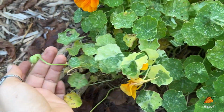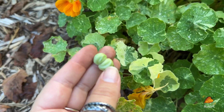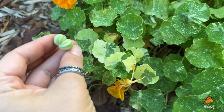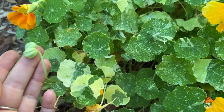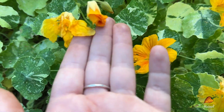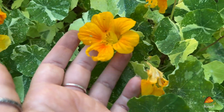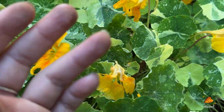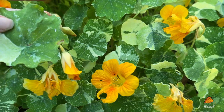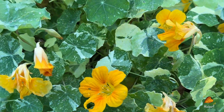Well, look, here's one of those seeds. That is 2 nasturtium seeds. Sometimes they come in bunches of 3s. And so because this plant is flowering, I will actually get seeds from it, and then we will plant more of this one that flowers. This one is prettier anyway. It's got all these variegated leaves.